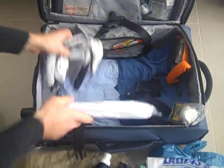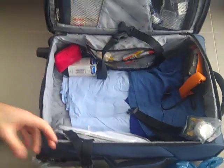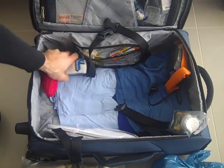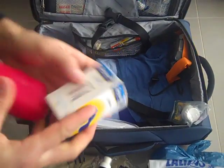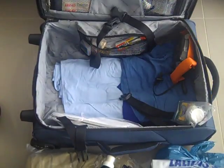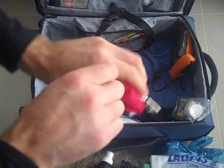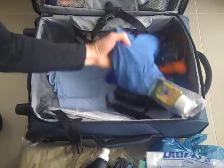Just for the house. Here I got this Outdoor Research for running in the hot environment. Got the charger for the camera battery, a case for the GoPro. This is the anti-fungal for the feet in case of jungle rash. Here, there's a little backpack for daily use if I go shopping or something and I don't want to carry stuff in my hands. Here we have more underwear, ExOfficio, and then we have an Arc'teryx t-shirt.